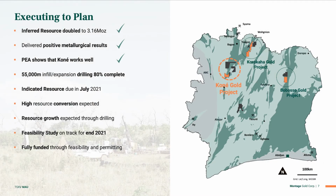Since the IPO, I think the key thing for us is to keep doing what we told people we were going to do during the presentations and the marketing for the IPO. And I think so far we've done that. We've doubled the resource at Koné since with the drilling back in, which was completed in December.